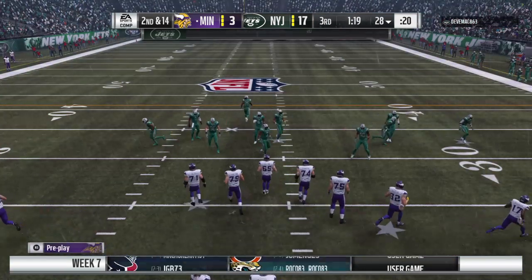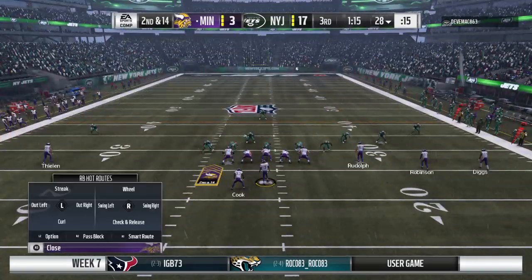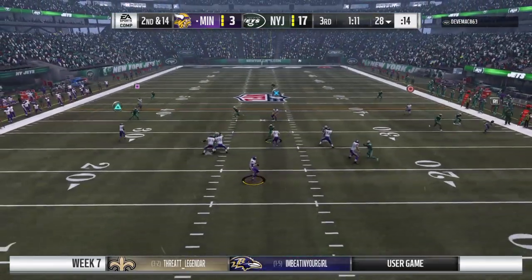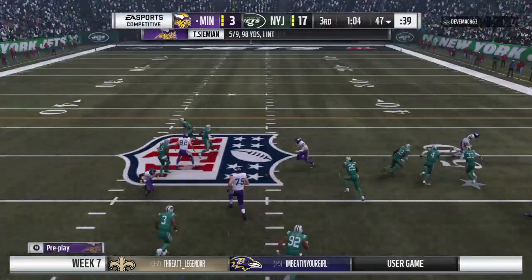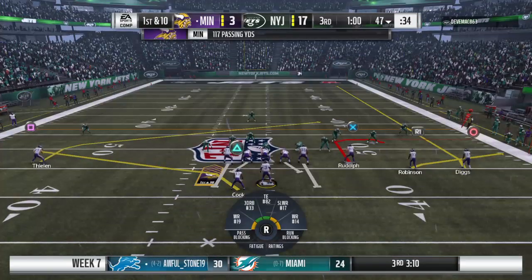Well, the first play of the drive lost 4. Now they'll look to move it forward here on 2nd and 14. On 2nd down, here's Simeon. He'll find Thielen working in the middle. And they work this well upfield across the 45. A good pickup there of 20 yards.